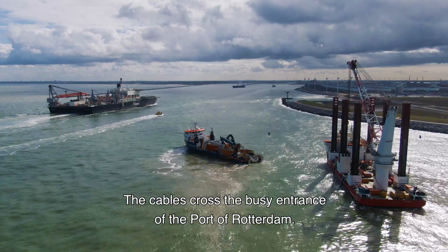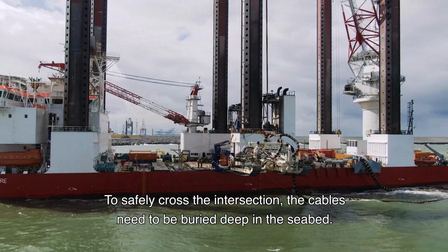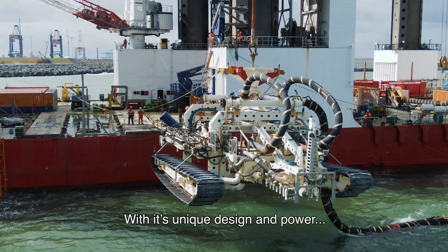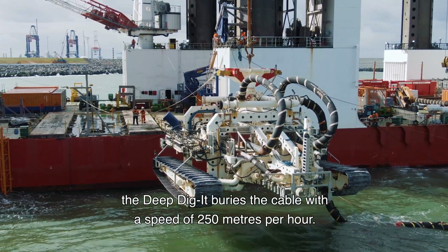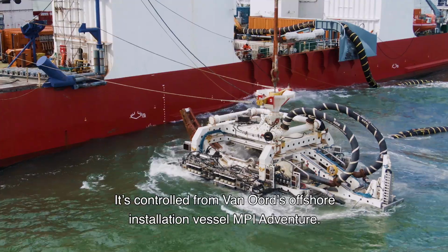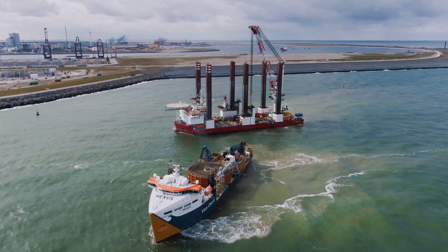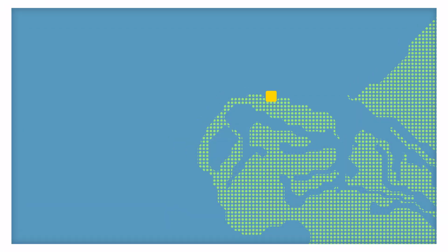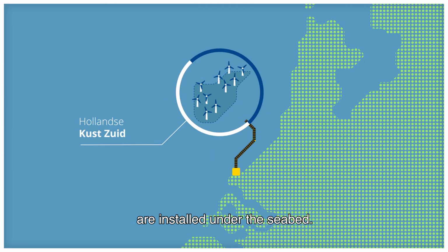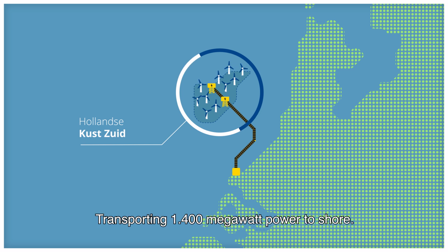The cables cross the busy entrance of the Port of Rotterdam. To safely cross the intersection, the cables need to be buried deep in the seabed. With its unique design and power, the deep digger buries the cable with a speed of 250 meters per hour. It's controlled from Van Oord's offshore installation vessel, MPI Adventure. 4 sea cables of 168 kilometers length in total are installed under the seabed, transporting 1,400 megawatt power to shore.